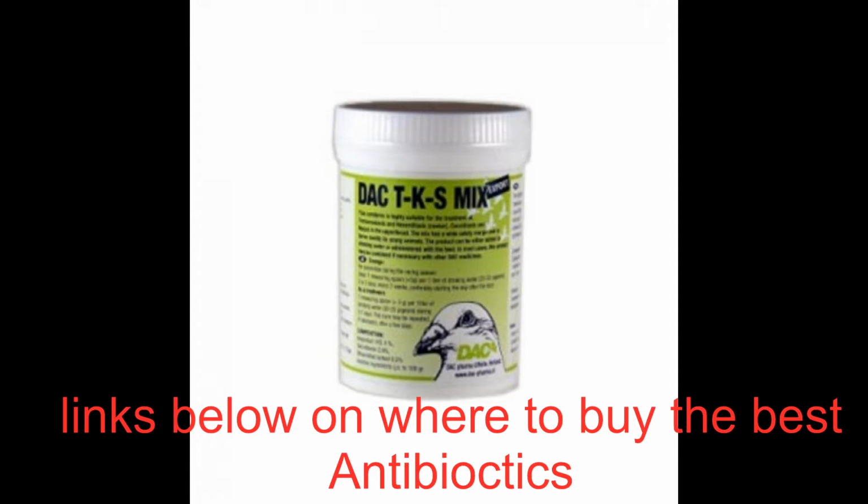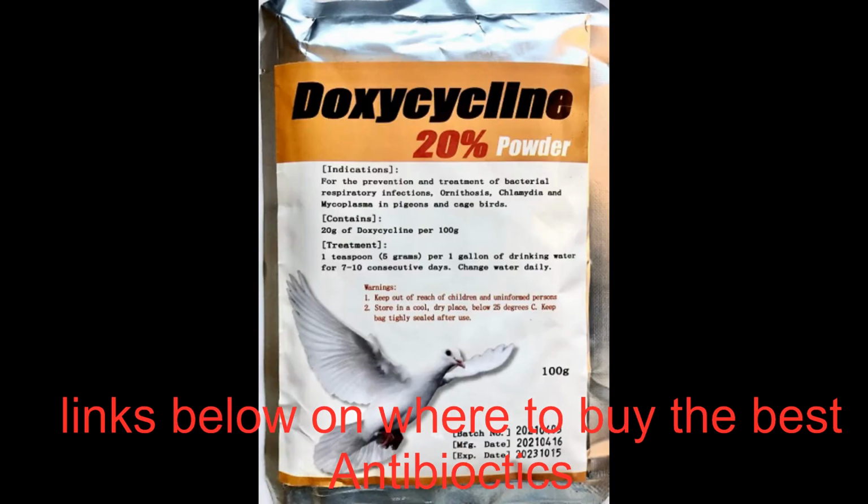Mycoplasma, Mycoplasma gallisepticum and M. synoviae also infect the respiratory tract. Swollen sinuses and foamy eye discharge are common symptoms. Streptococcus. Streptococcus species lead to sinusitis, conjunctivitis, and pneumonia. Escherichia coli. E. coli causes airsacculitis and generalized infections.